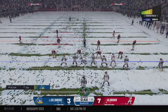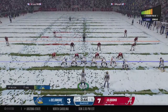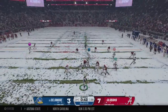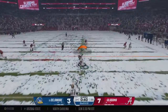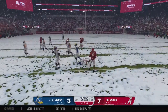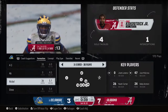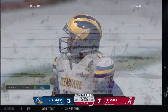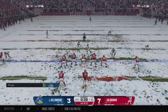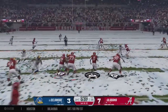Incomplete, so it's 2nd down and 10. He's looking to throw. Oh, that one's picked off. Not much on the return, but the takeaway sets up the offense at the 41. Chris, what a play by this defensive back in the snow. That's not an easy play, and especially in these conditions. Now this defense gets a well-deserved break from the cold.